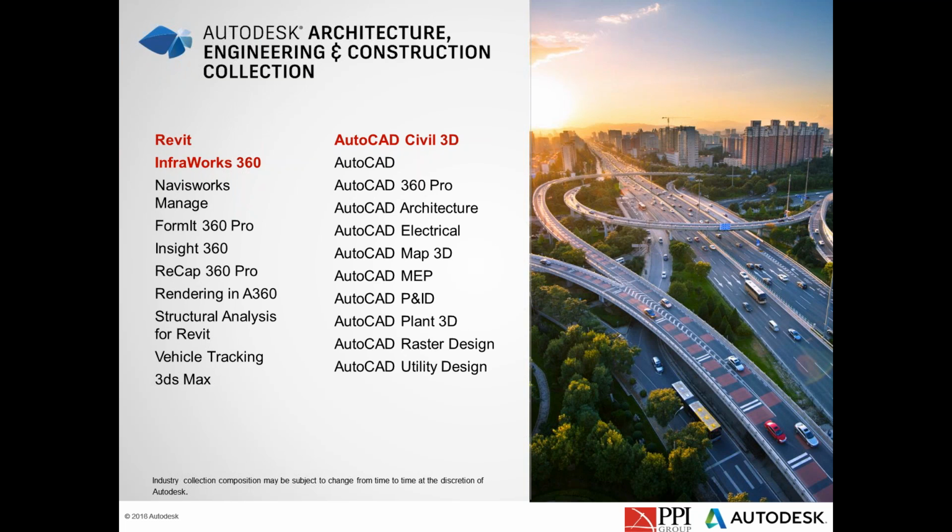As you can see here, there is a lot of software that you get with this purchase, and it is also at a very competitive price point. There are things that would typically have been in the Building Design Suite Ultimate. For example, Navisworks Manage for clash detection is now included in this collection, as well as some cloud offerings like Formit 360 Pro, Insight 360, Recap 360 Pro, and a few others. So this is what is all included in the Architecture, Engineering, and Construction Collection.